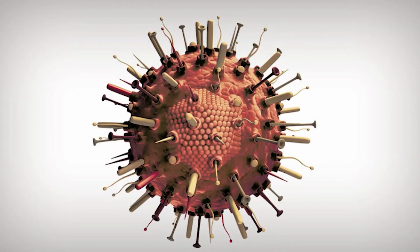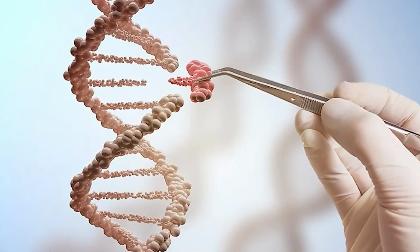So there's a molecule that basically sticks up on the cell surface that the virus recognizes to infect the cell. By changing a couple letters of the genome, you can get rid of that molecule, and now the virus has no way to get in.